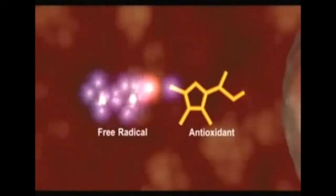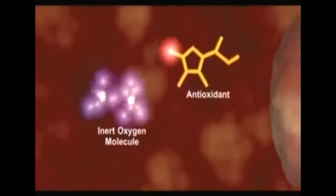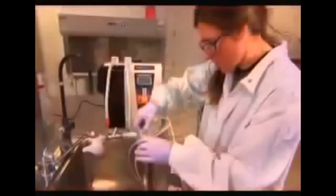Antioxidants have become very, very popular because they are electron donors. And when they meet a free radical, that free radical gets what it wants. It gets its electron, and it's neutralized.